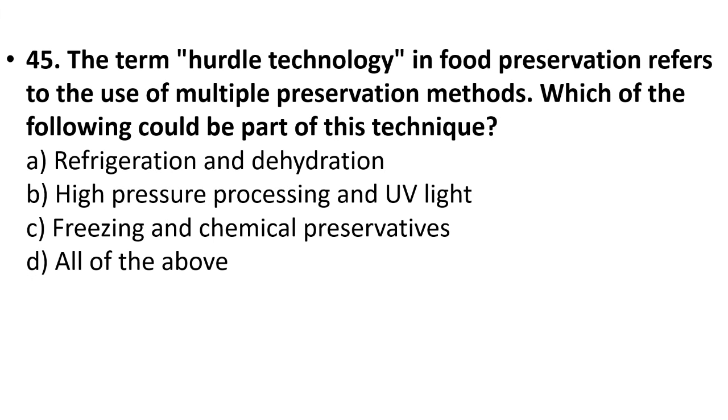45. The term hurdle technology in food preservation refers to the use of multiple preservation methods. Which of the following could be part of this technique? Refrigeration and dehydration, high pressure processing and UV light, freezing and chemical preservatives, all of the above. Your answer is D, all of the above.